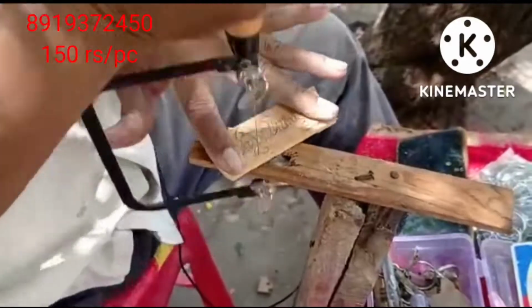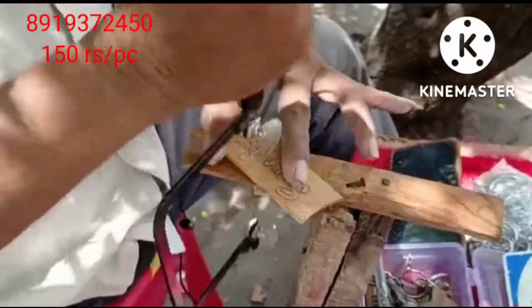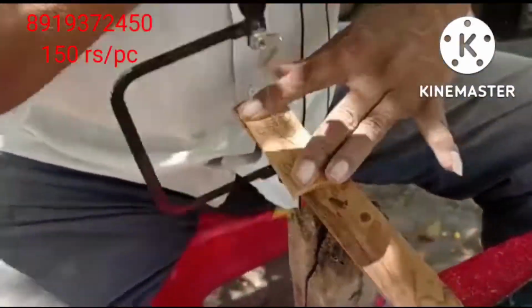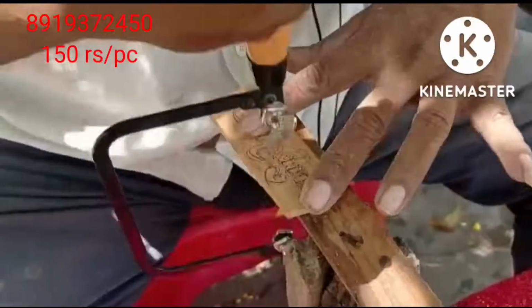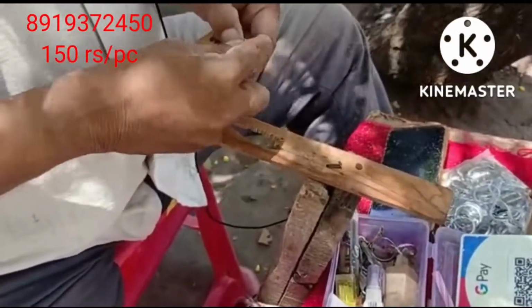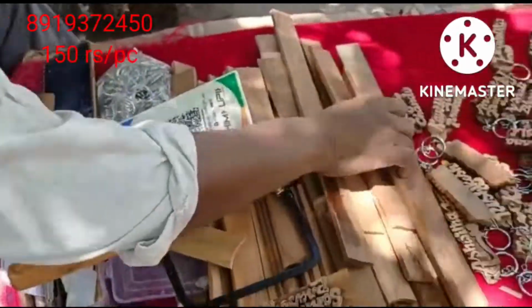He is working very hard in the sun. I think it takes half an hour for a keychain. Since he has no machines, he is making them by hand. Now he is separating the shaped wooden piece from the rest of it. So now he files it down.